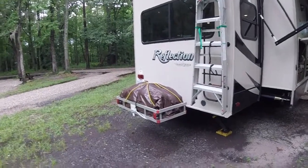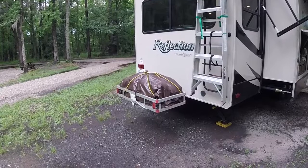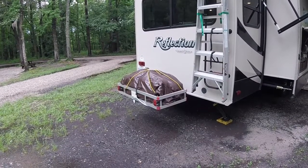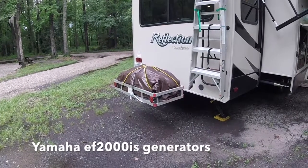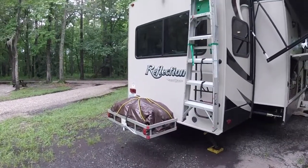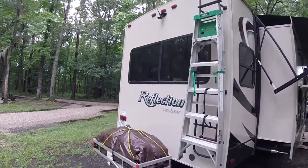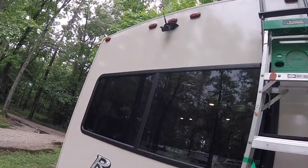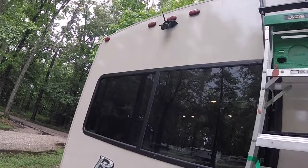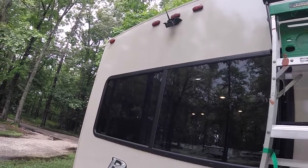On the back of the rig, you can see that we have a back porch. This unit attaches to the back hitch, and that contains 2 Yamaha generators and some supplies. This is also the ladder back there, and way up here at the top, where you can't see it necessarily all that well, is our safety rear view camera. So that's on there so that from the cab of the truck we can see what's going on back here behind the rig whenever we're traveling.